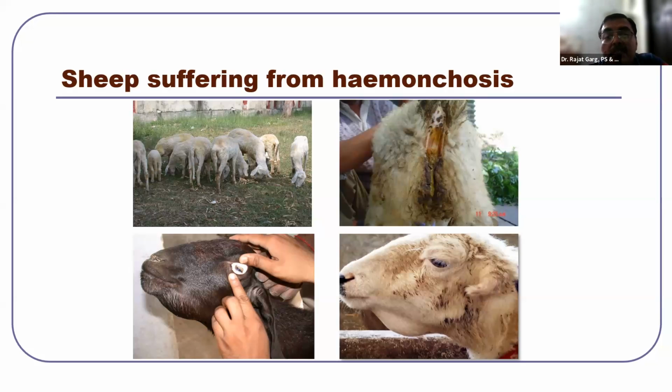And this diarrhea will not be seen in one or two animals. Almost 20, 30, 40% of animals will be showing this diarrhea in a flock, because these animals are grazing together on the same pasture land, on the same ground, and they will be ingesting the larvae almost together. So a large number of animals will be showing this diarrhea.